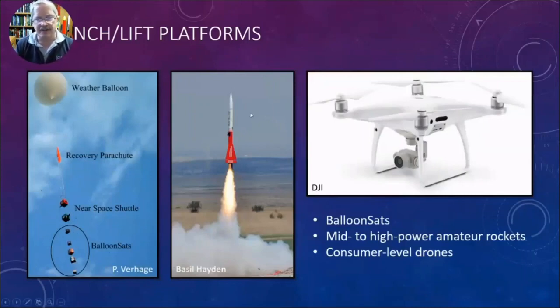Rockets, of course. I designed the original LADCAP to fly on mid-power rockets. Other versions can fly on higher power rockets that have more capability. And then higher end drones, not the multi-$1,000 ones, but the $1,000 to $2,000 ones have enough lifting capability to use this as well. And all of these have their own benefits and drawbacks to them.